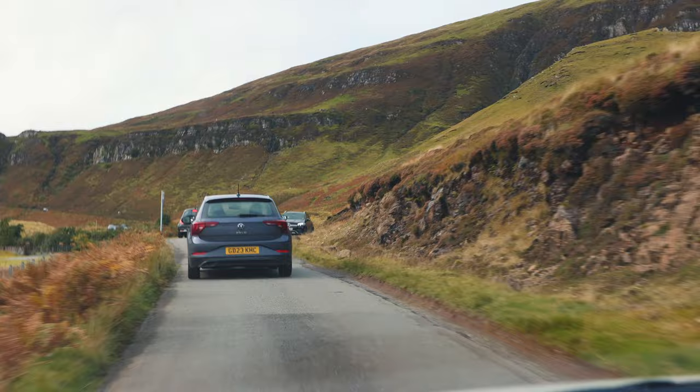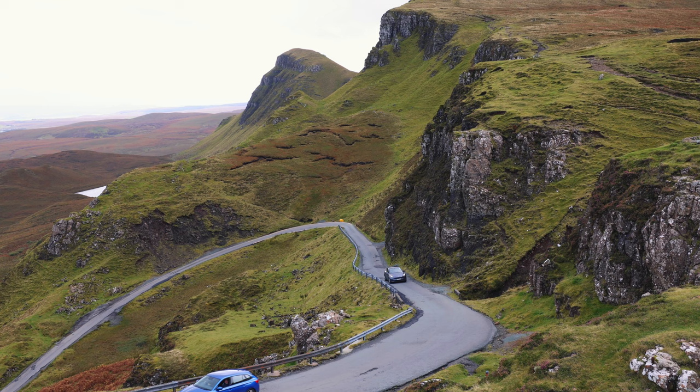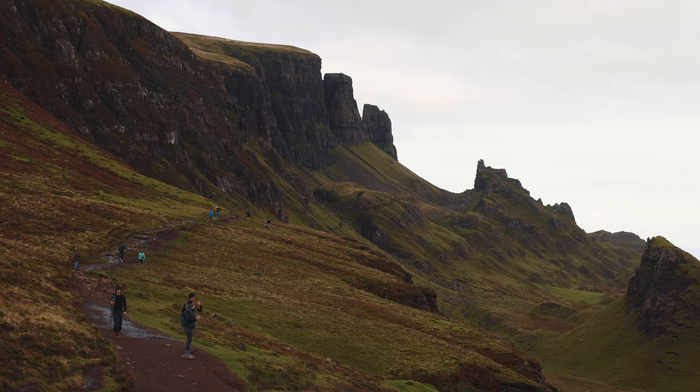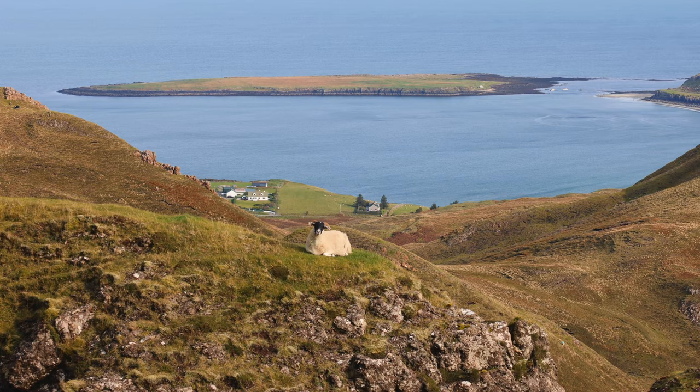But the narrow, single-track mountain road coming from the east that snakes up a high incline can be a little treacherous. Reserve this hike for a clear and dry day for the safest and most comfortable journey. You'll be met with some of the most gorgeous, unobstructed views of the Scottish Highlands, with high cliffs and pinnacles, hidden plateaus, lakes in the valleys, and the sea in the distance.